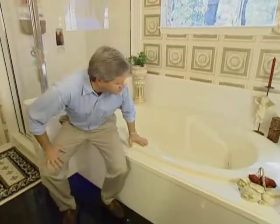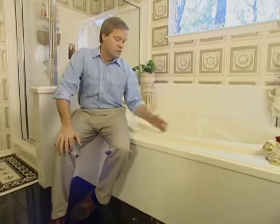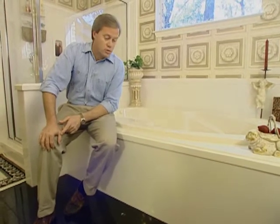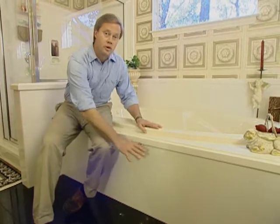Now, things to consider on the tub. Now, we get a lot of requests from homeowners that would like a step to be installed or built here so that you can step into the tub. I really don't recommend this for a couple reasons. One, it takes up a little bit of your floor space, which is valuable. Also, it can be a real safety concern in that you can slip real easily from the step. And also, it's better to have the tub bottom and the floor very close to the same level. It's a lot safer that way.